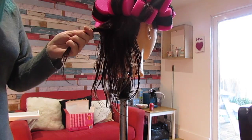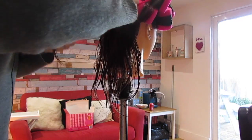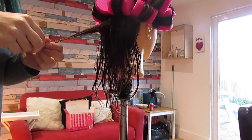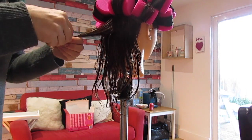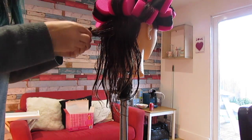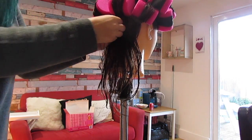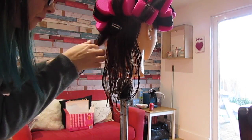So now I'm going to do a pin curl. I'm just going to comb, just going to brush the hair. So you take a square piece for a pin curl, a square section. And then you do the same as you do with the barrel roll, so you just roll it up, but do it to the side, roll it up, like so. It's going to be hard for you to see this because the hair's so dark, and then you literally just pin it in.